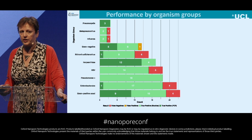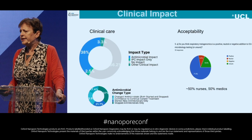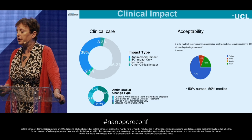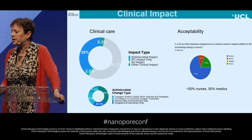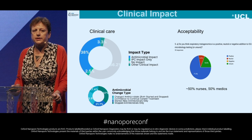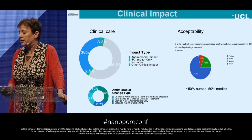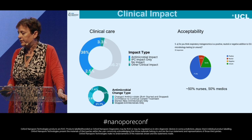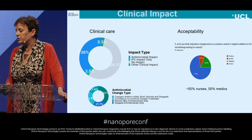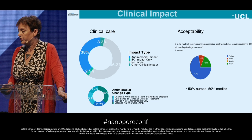Not a huge number, and don't forget, we're reporting against a very stringent gold standard here. Did it change clinical care? Yes, it did. In about 40% of cases, as shown in the blue and green at the top left, you can see that clinical care was changed. Most importantly, it impacted on antibiotic usage. The nature of the antimicrobial agents used was changed, or we continued with antimicrobials that we'd recently changed, and in some cases we stopped antimicrobials as well.